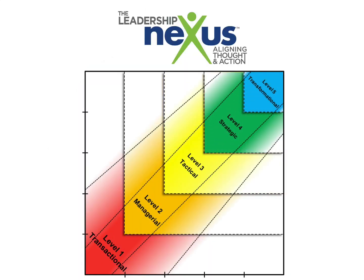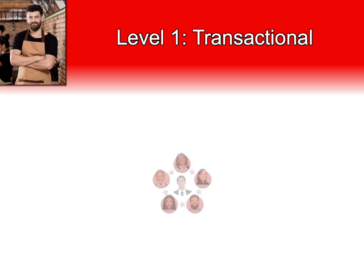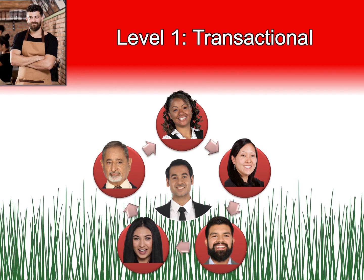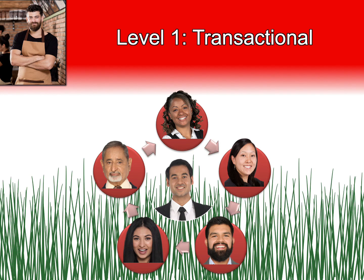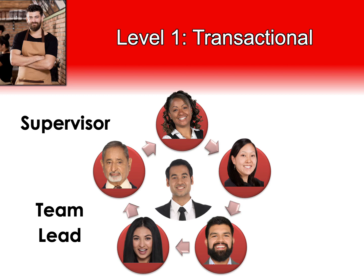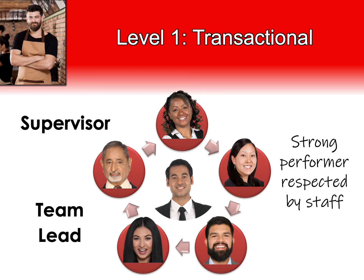Each of the 5 levels in the Leadership Nexus has a unique role and a set of defining characteristics. Let's look at them. The role of a transactional leader is to lead within the team. This is the very definition of being in the weeds, because these are the weeds. Leaders at this level can be formal or titled, such as supervisor or team lead. They can also be informal, for example, a strong performer who is looked up to by other members of the staff.